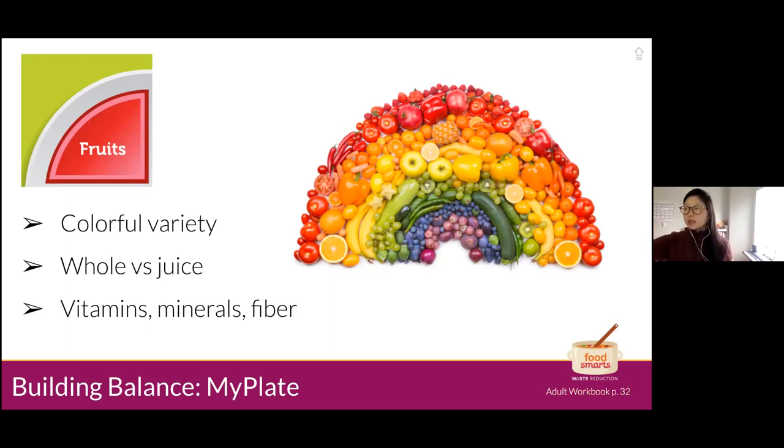But if you eat lots of green leafy vegetables, well, actually that's not a fruit. That's a vegetable. But let's see, bananas are high in potassium. So each color gives our body something different, and potassium is good for our heart health and our blood pressure.